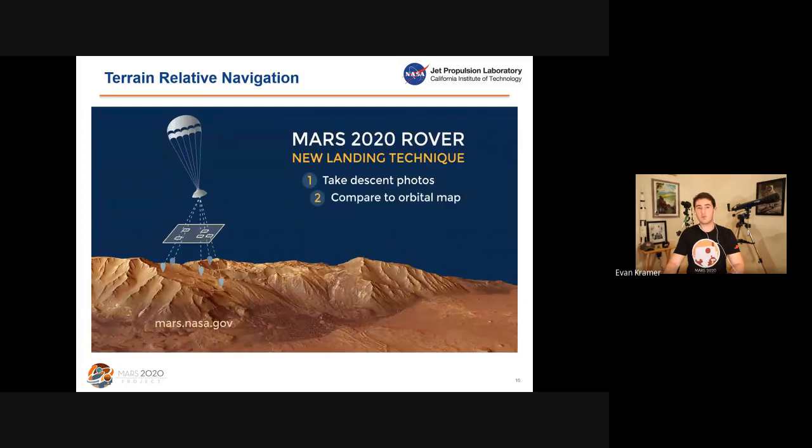One of the primary improvements that enabled us to shrink down the landing ellipse is the use of terrain relative navigation, or TRN. TRN allows us to have a closed loop system in which we first take photos of the surface of Mars as we descend in our parachute, then compare these photos to an onboard orbital map, and then divert from our current landing trajectory if necessary.